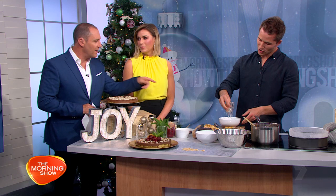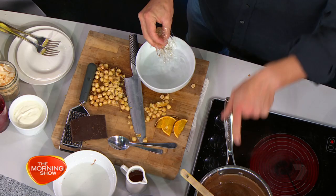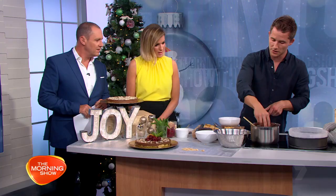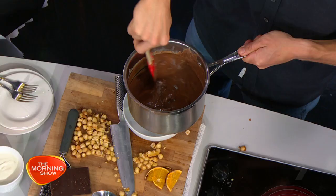So this is the gelatin. I've just set this in a little bit of water just to soften it. And because this is already hot, I can now add that into our coconut cream, and that's what's going to set it in the fridge. Oh, that's it. I don't think I've ever seen it done like that. So you can mix it in because it's hot already.